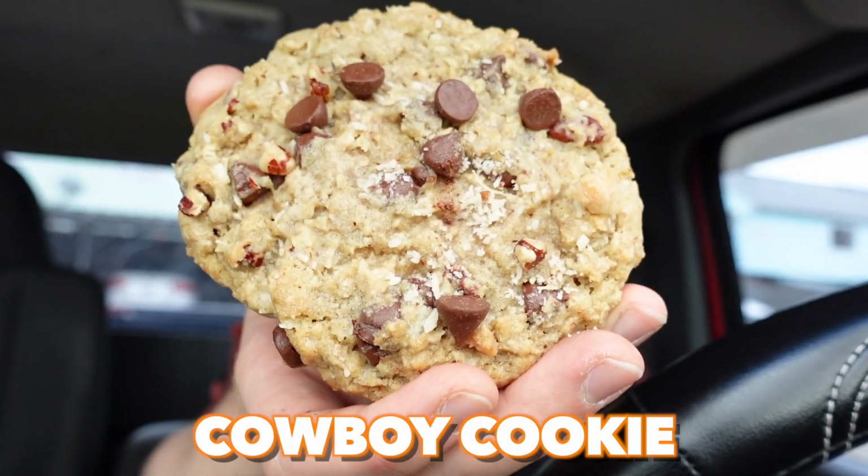I am not a fan of coconut, but this one did look good though. Warm oatmeal cookie filled with tasty semi-sweet chips, coconut, and toasted pecans. Very light hint of coconut. 640 calories.